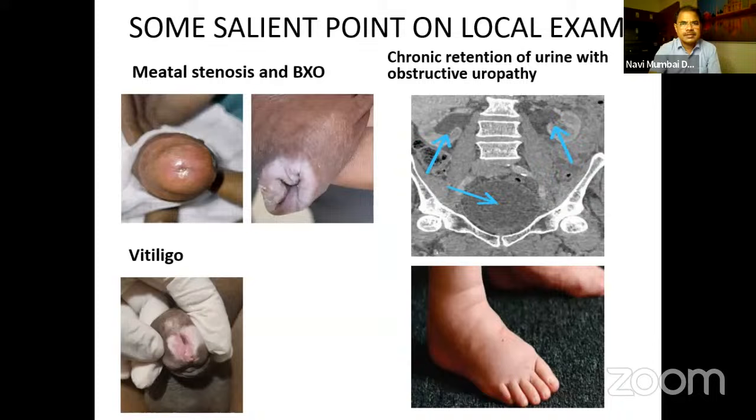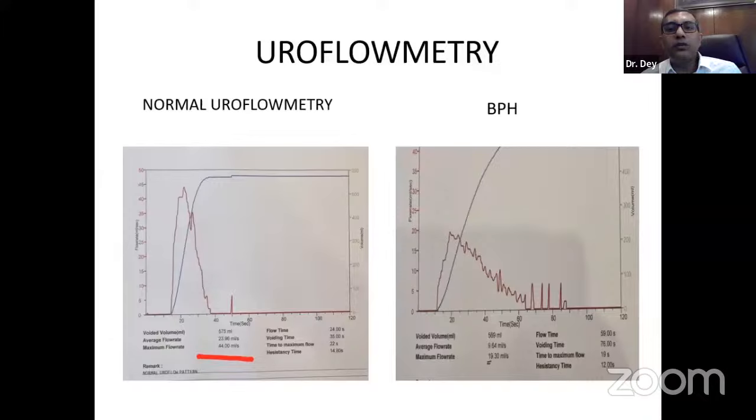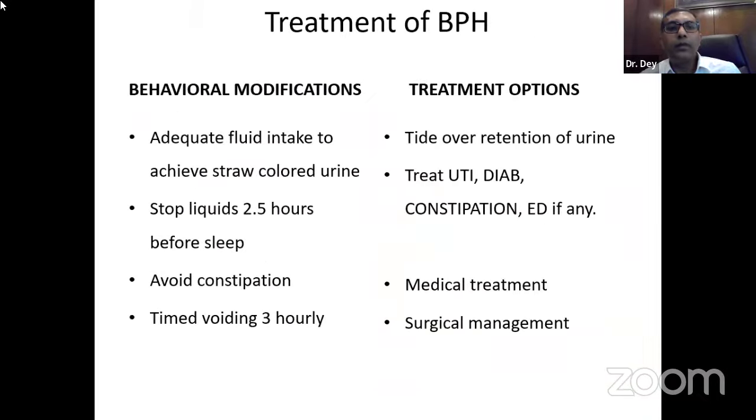You are right. One more question about nocturia in BPH patients: how to reduce nocturia? The first thing about reducing nocturia in a BPH patient is behavioral modification. This is a very important thing. So the first thing is to reduce and stop liquids 2.5 hours before sleep.